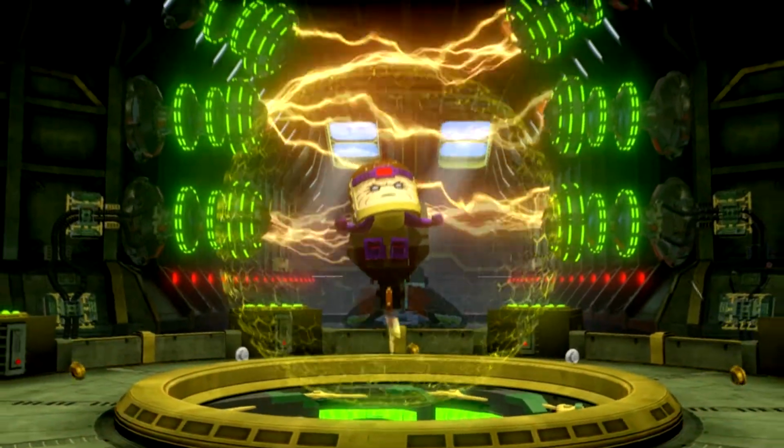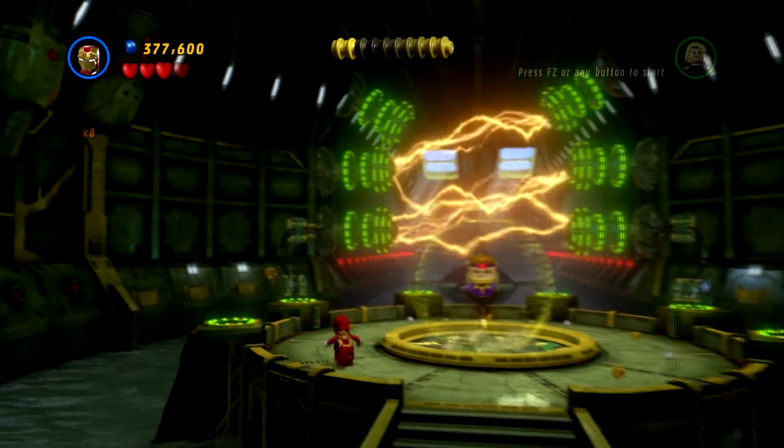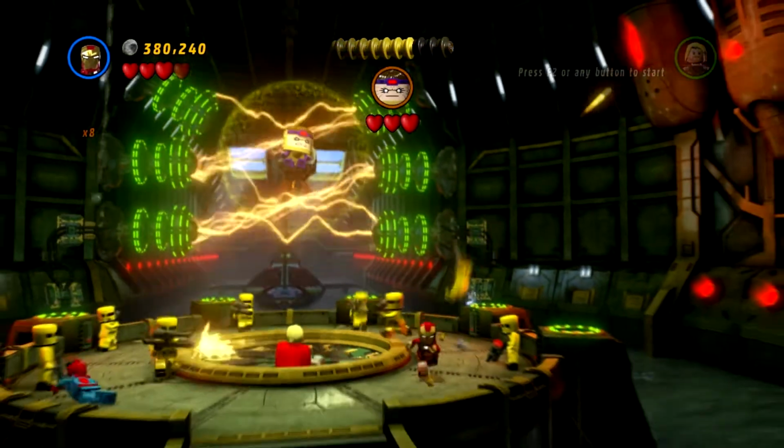Ha! I am MODOK! I am designed only for conquest! That's a big head. Nothing can penetrate my psionic force field!